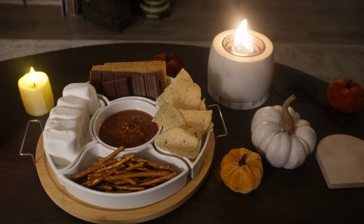But I ordered this little spinny snack wheel off of Amazon because I told myself I really want to take advantage of the weekends that I have at home. I don't want to just lay on the couch and watch movies. I want to make it an experience, especially because I'm such a homebody. So I'm like, why am I not taking full advantage of being at my home? So I bought this little snack tray and we put different snacks in it. We also included s'mores ingredients because we ended up making s'mores.